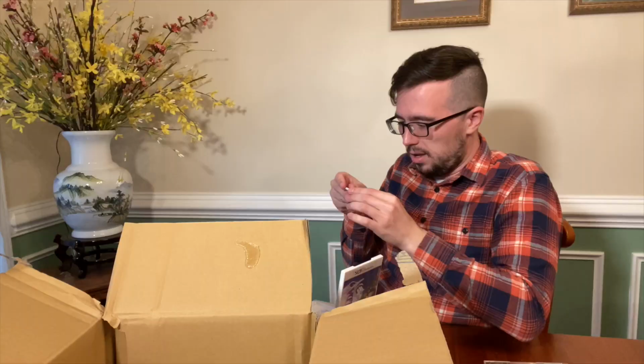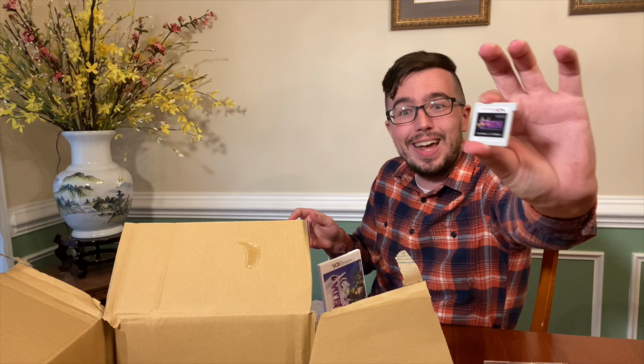But this is definitely, I mean, probably better than 90% of the Majora's Masks that you'll find in the United States. The cartridge looks perfectly fine. Looks great. No scratches on it. That's what I really like about the DS and the 3DS era. The cartridges are usually in really tip-top shape.